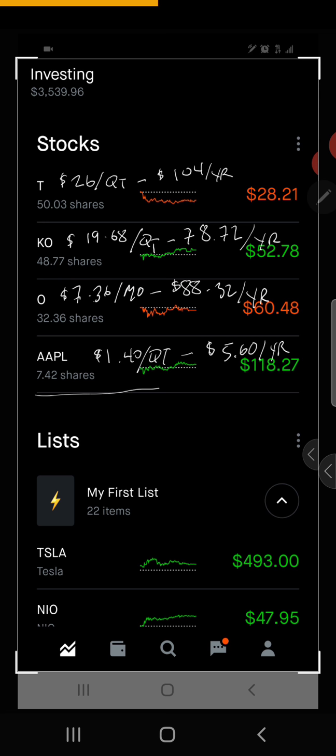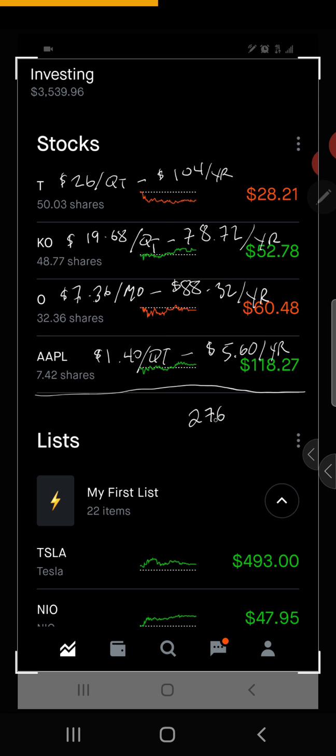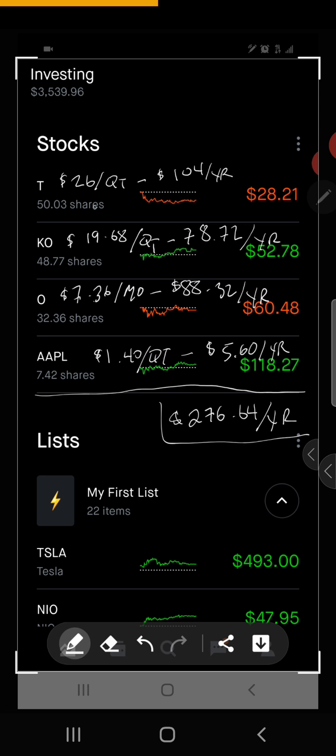So at the end of the year, all of this pays me $276 with 64 cents. That's per year. All right. So let's say I get this next year, let's say, a bigger thing. If I get this next year, at the end, all of these stocks are growth dividends. So that means that they grow their dividends every year, either probably by a cent or 2, but they increase their dividends every year.